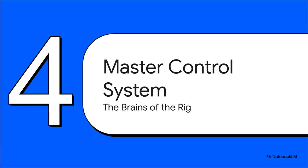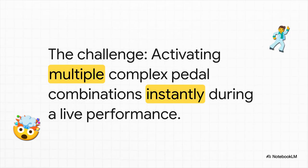So, okay, he's got all these amazing pedals, but how does he actually use them all live without looking like he's tap dancing all over the stage? Well, that brings us to the very top of the pyramid, the brains of the whole operation. I mean, think about it. You're going from a clean verse with some chorus and delay straight into a heavy chorus that needs an overdrive and maybe a pitch shifter. Trying to stomp on 3 or 4 pedals at the exact same millisecond? Yeah, it's pretty much impossible.